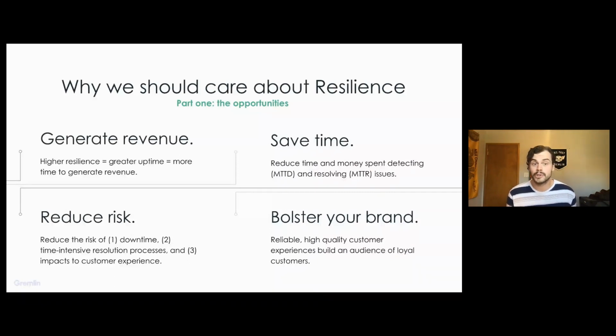The third is reducing risk. You reduce the risk of, one, downtime, which is a big deal; two, time-intensive resolution processes that we just mentioned; and three, impacts to customer experience. And this rolls perfectly into the fourth bucket, which is bolstering your brand. The reality is that reliable, resilient, high-quality customer experiences build an audience of loyal customers. And this is really, really important.